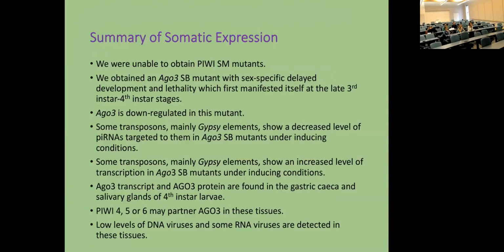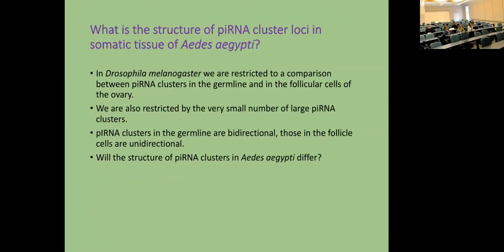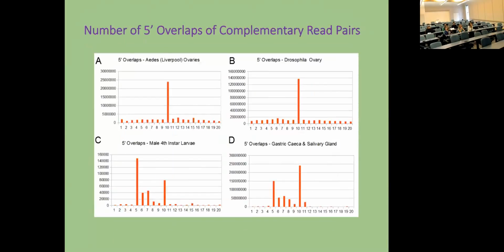So the summary of somatic expression is that we're able to obtain PIWI snapback mutants. We found basically a strange phenotype, which we still believe is due to AGO3. That keyed us into looking at fourth instar larvae. And we can see a repression of transposons through knockdown of AGO3. We can see a reduction in piRNAs targeting transposons, and as a result, increase in transcription from transposons. I'm not going to get time to go through the piRNA architecture because I want to get to the model. But suffice to say, as I just flick through these slides, and I'll just stop at that one.